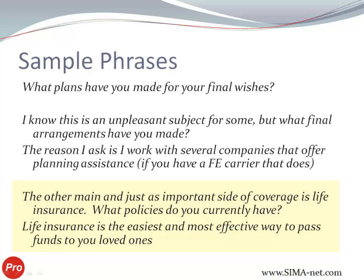The reason I ask is I work with several companies that offer planning assistance, and some final expense companies have either final expense or planning booklets, or work with other organizations that can help them make their plans. And the one I use the most is the other main reason, just as important side of coverage, is life insurance. What policies do you currently have?